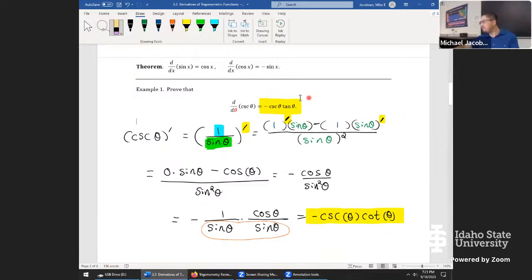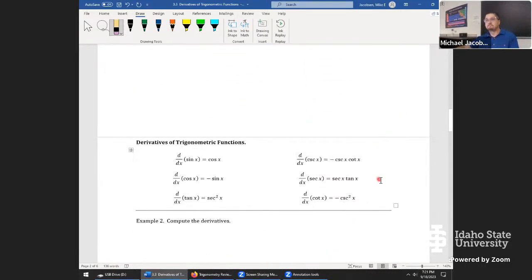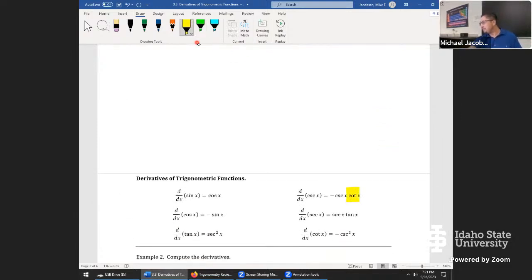Negative cosecant theta, tangent theta. You know what? That might be a typo in the notes as well. Let me double check my notes. Right. But I'm looking down at my notes. I think I have a typo there too. I think it should have been cotangent. Sorry about the confusion on that.